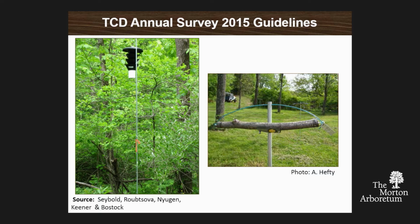So 4 funnels is all you really need. You can use the longer ones, but this will suffice. Put it on a pole about 20 feet from a walnut tree, especially if you've got a walnut that looks like it's declining. So this is a standard trap that's used with that lure. And the lure looks like this. I don't know if you can see it. The commercially available lure looks like that. And in this case, we stapled it to a walnut branch.